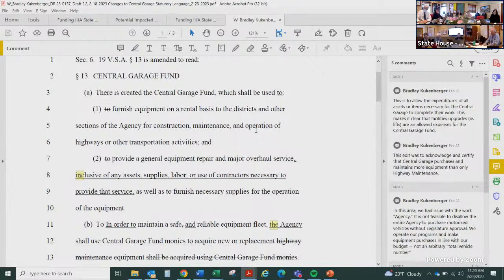We also added in a section that says, so it's inclusive of any assets, supplies, which was kind of about getting the facilities and having the Central Garage mechanics have all the tools they need in order to operate on this equipment. And then also to the use of contractors necessary to provide that service. Now, this is something that for some specialized equipment has been occurring for quite some time. We might send a larger piece of equipment to a dealer or some other mechanical contractor who will do the service for us. So this is something we've been doing in operation, but when we looked at the language this summer, we thought maybe it was too narrowly described and wanted to make sure that the way we were operating was in line with what the law said. So we requested that change in subsection A, subsection 2.